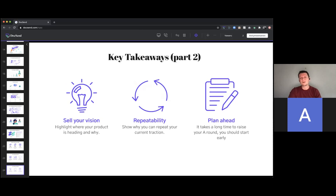So 3 more takeaways here. Sell your vision. Where is your product heading and why? So those are those product slides. What does this become in the future? So it's not just repeatable traction and scalability, but what is your vision for this? And is this really a big idea? There are a lot of great ideas that just aren't venture scale companies. So if what you're working on is venture scale, could be a really big company, make sure you're selling that vision. And of course, you have to both sell your vision and do this next one, repeatability.